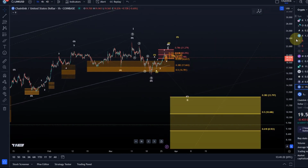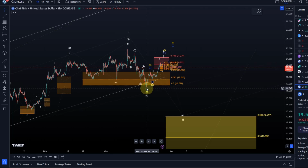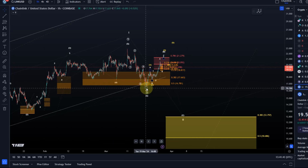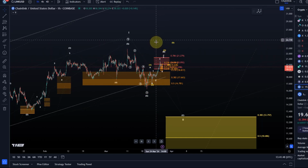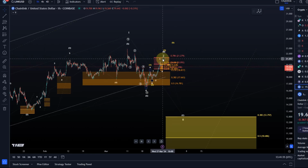My interpretation is that after a wave 1 topped here around the 10th of March, an A wave to the downside started to unfold. Wave A to the downside bottomed here on the 20th of March, at around $16.30. And then from there, we had a B wave corrective rally, and possibly here the C wave to the downside that should follow next.